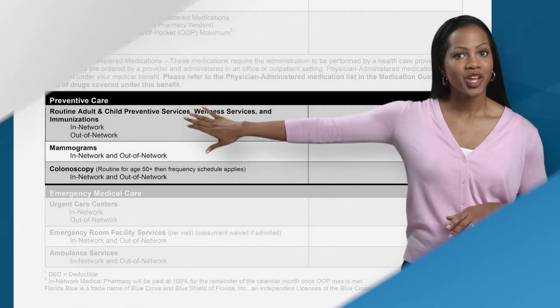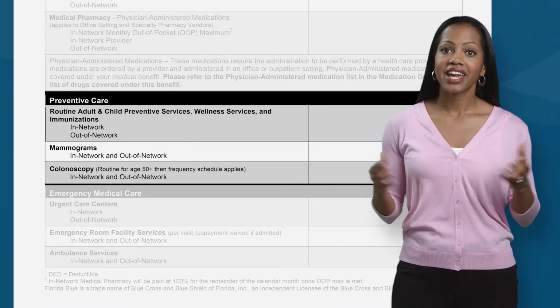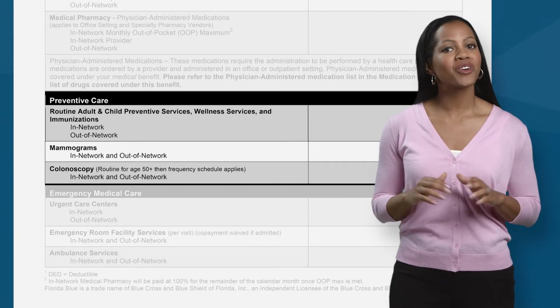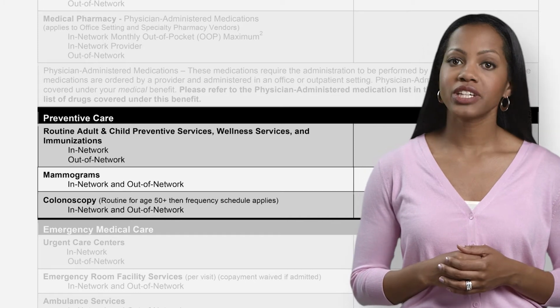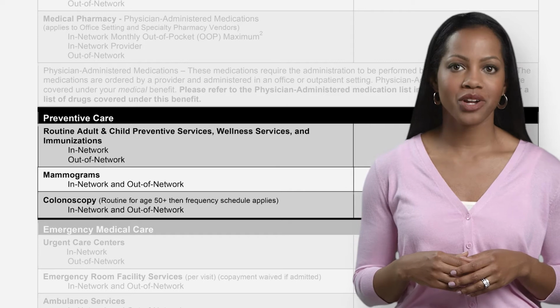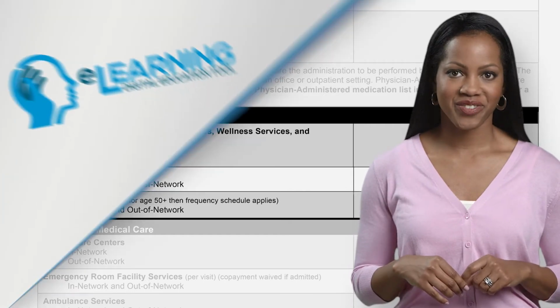This next section, preventive care, is particularly important for staying healthy. Here you will find a few preventive services that are offered to you at low or no cost. These may include immunizations, routine checkups, including lab work, well-child checkups, mammograms, and cancer screenings. Be sure to take advantage of these services.